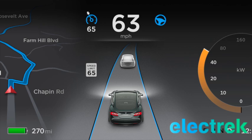So maybe a bit sooner, but I'm trying to recalibrate my sort of time predictions. I think, but I'm quite confident that within 3 years, the car will be able to take you from point to point, like basically from your driveway to work without you touching anything. You could be asleep the whole time, and do so very safely.